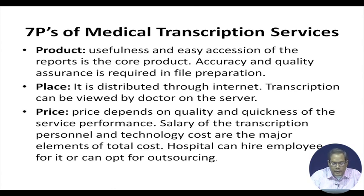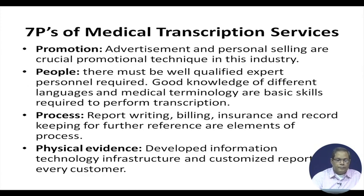Price: the price depends on the quality and quickness of the service performance. Salary of the transcription personnel and technology cost are the major elements of total cost. A hospital can hire employees for it or can opt for outsourcing. Promotion: advertisement and personal selling are crucial promotional techniques in this industry. Mostly, personal selling to doctors and hospital managers is the important way of promoting these kinds of medical transcription services.